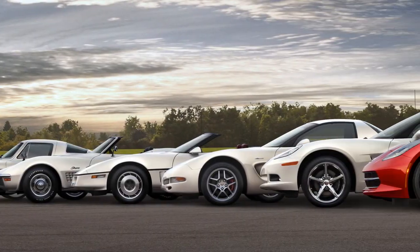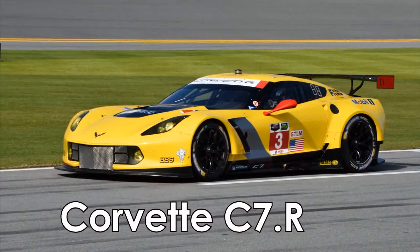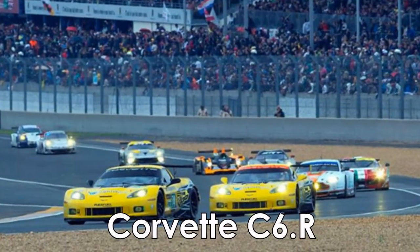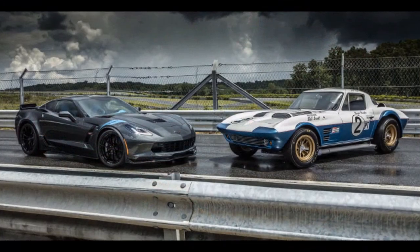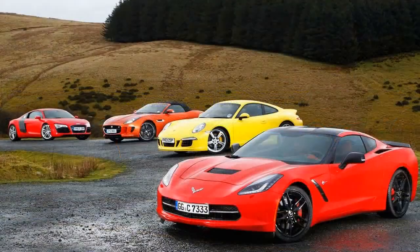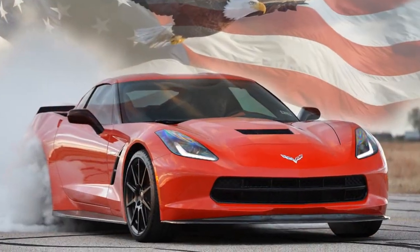That's all about Corvette till now. I know I haven't covered each and every one of the models, like the Corvette C6.R, the GT race car that Chevrolet uses in many endurance races like Le Mans, Sebring, and Daytona, and some other special editions like the anniversary editions as well. But we can be sure that the future Corvette will continue to become better and better, rivaling the Europeans, which are twice as expensive, and become the best sports car to come out of America.